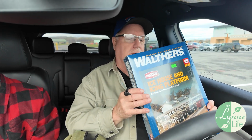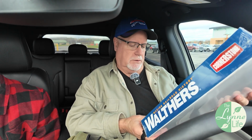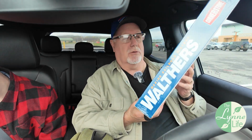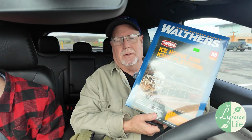I've been wanting to put an ice house with a loading platform there, and I've seen this one before from Walthers, and there it is. This is brand new, not used, so I know all the parts are there. These aren't cheap, but this is not the most expensive thing. Walthers are actually quite affordable. I think this was about $40 for this.